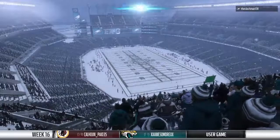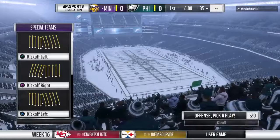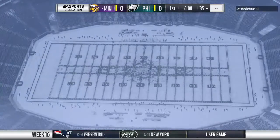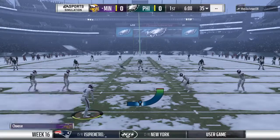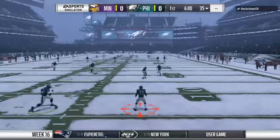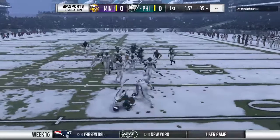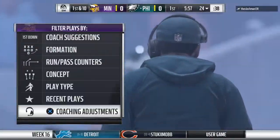It is a snowy and blustery day in the city of brotherly love as we welcome you to Lincoln Financial Field in Philadelphia. The scene a few moments ago, here it is. It's unlike any other in sport as both teams made their way out of the tunnel. These folks are fired up as their guys are ready to do battle between the Minnesota Vikings and the Philadelphia Eagles. This will be fielded at the 6. And he'll bring it back to just about the 25, call it the 24-yard line.